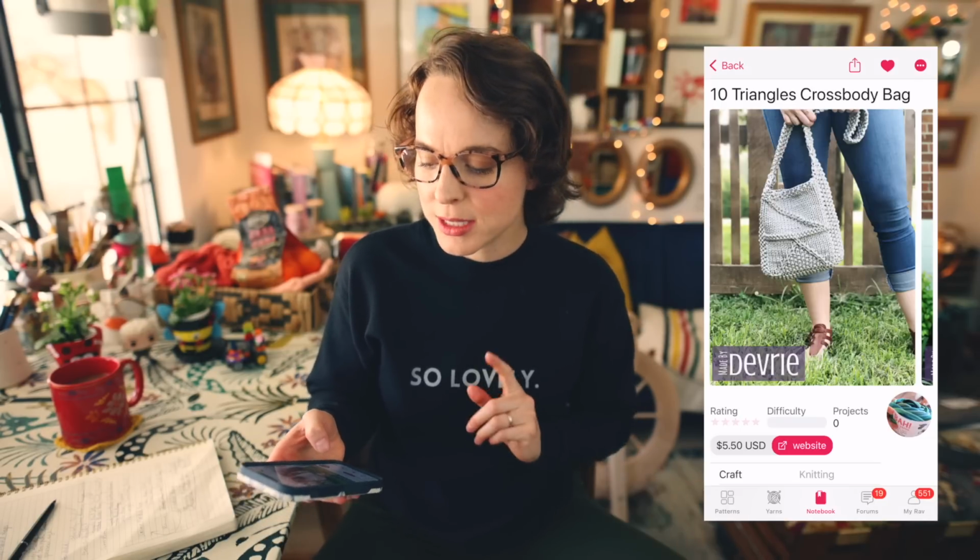It's a knitting pattern, and it's made by DeVry, and it's called the 10 Triangles Crossbody Bag. Now, I'm going to be straight up with you when it comes to finding really cute patterns for bags. If you narrow it down to knitting only, you're very limited. I feel like your selection is just not that great. There's not a lot of cute options out there. There's just not a very varied collection of hand knit specific bags in general.